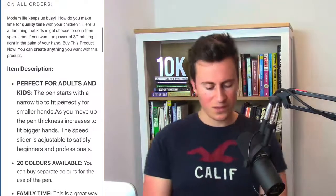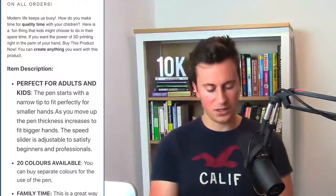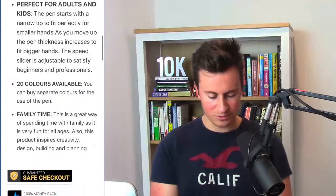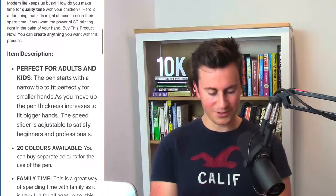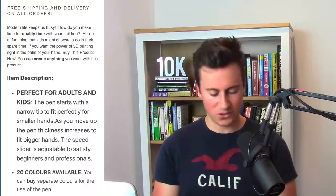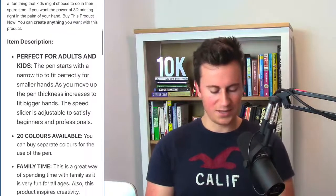And now they have important things in bold, which is nice, but then the item description, as you can see, the font is twice the size of this section at the top, so this all needs to be the same size font, otherwise it just looks out of place and a bit unprofessional.